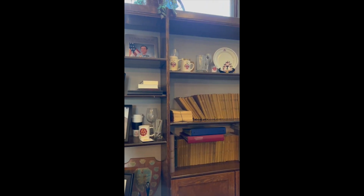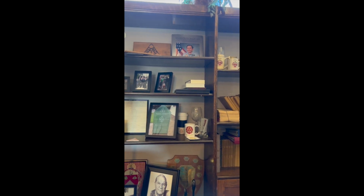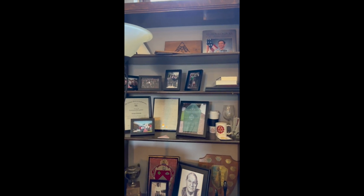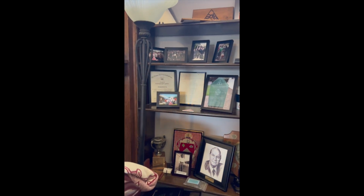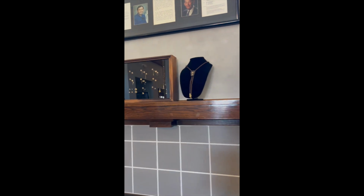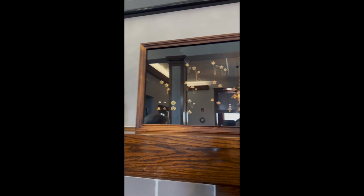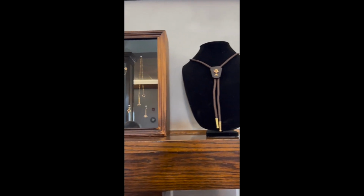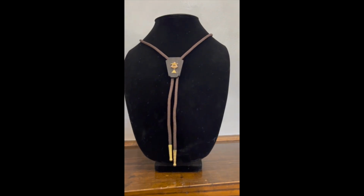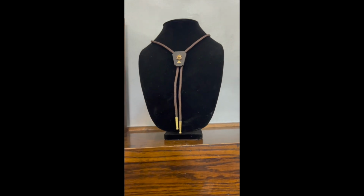We have copies of the Triangle Review that have been bound, as well as other historical or interesting items that have been shared from members or collector items. Things of interest are the different variety of badges and jewelry that are historical to Triangle. And that was an alum from South Dakota Mines, and he converted his badge to a bolo tie.